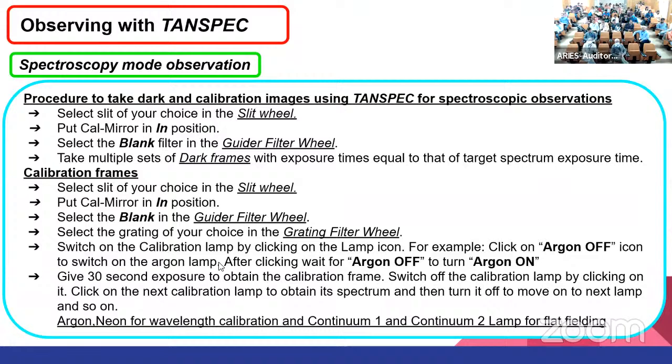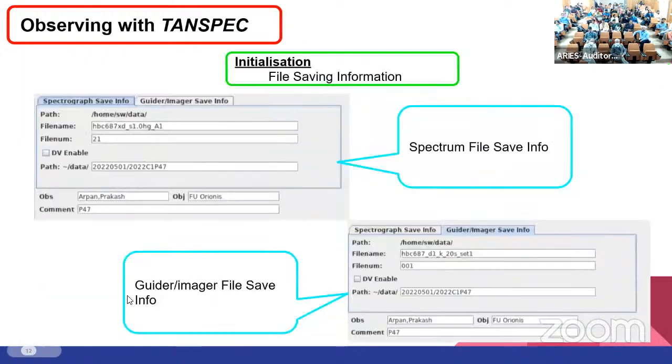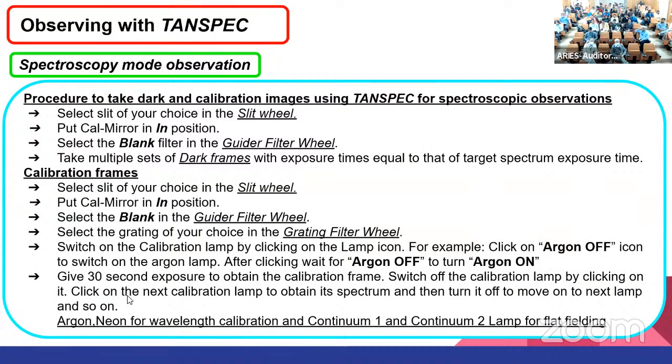Here, in this part of the GUI, the calibration lamp buttons are there. You click one, and it will switch on. For example, here the neon lamp was switched on, so it glows with a yellow color, and the other lamps are switched off. You just click on these buttons, and it will switch on or off accordingly. You can observe the calibration lamps like that, but you have to wait for some time. It takes some time to switch the lamps on or off.